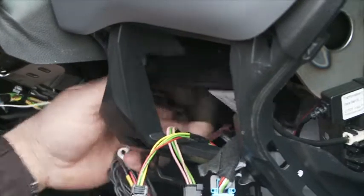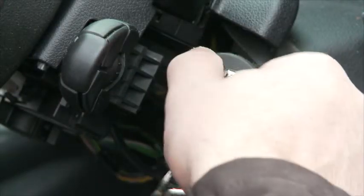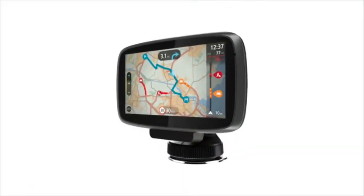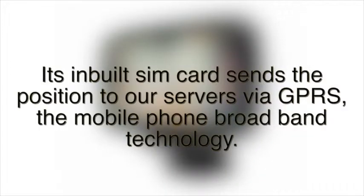The unit is fitted covertly inside the vehicle. Nothing can be seen. It's hardwired into the electrics to charge the internal battery backup and also wired into the ignition circuits. Once active, the unit works like a sat-nav. But instead of sending GPS satellite information to the driver's screen, its inbuilt SIM card sends the position to our servers via GPRS, the mobile phone-based broadband technology.